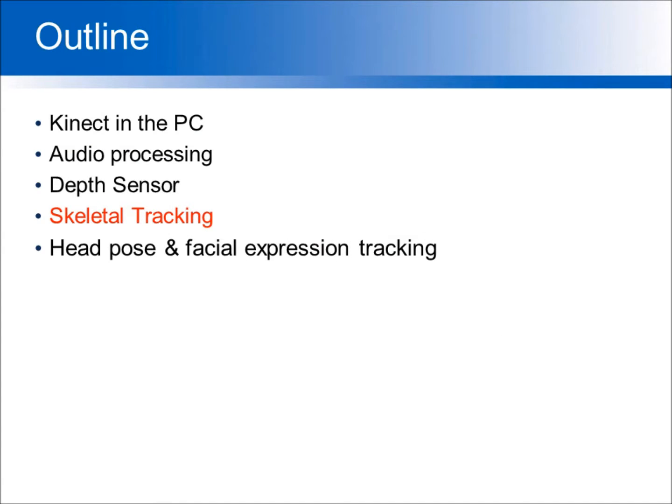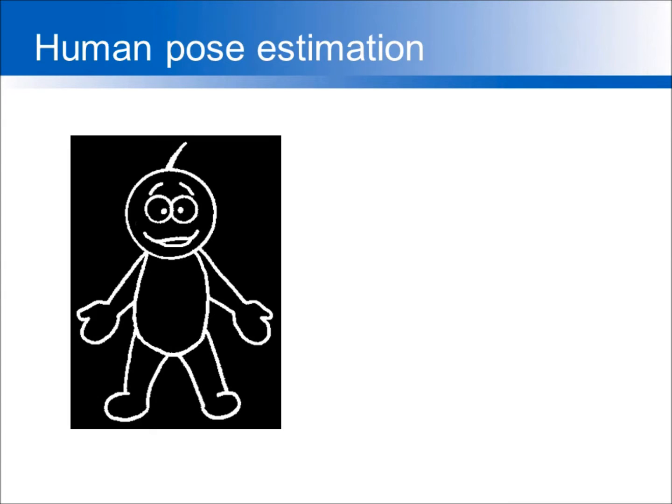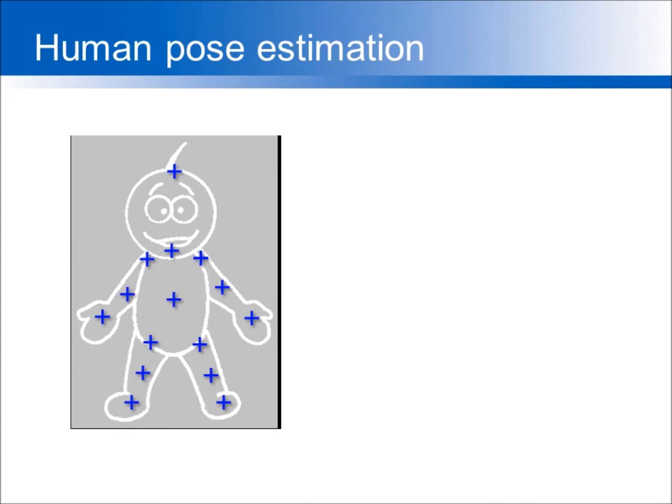So now I'm going to tell you about skeletal tracking, which is a key component in some of the games that you've seen before. What we want to do is estimate the human pose. So we have here a human, and it has a number of joints here. And what we want to estimate is the position of these joints over time.